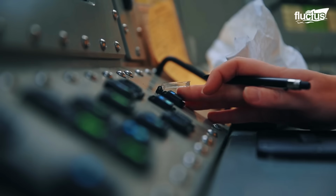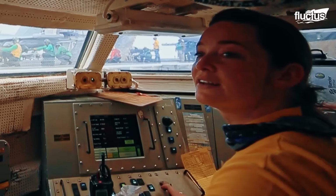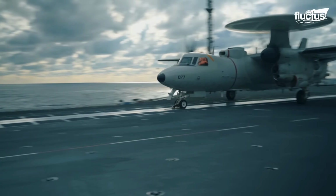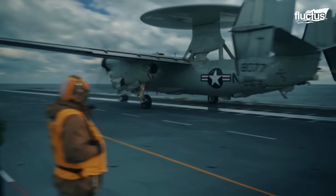Following a final safety check, the shooter depresses the fire button while watching both the aircraft and specialized control screens within the Bubble. This move activates the catapult, pushing the aircraft off the deck and into the sky in a matter of seconds.